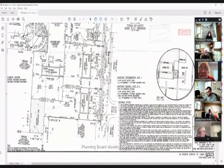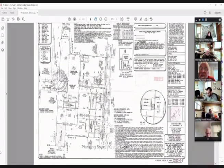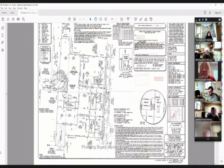This table shall be shown on the final map to be filed in the office of the Suffolk County Clerk. A fee of $1,500 is required for these variances. Planning Board Resolution number blank, 2021, subdivision final plat approval for number 1168, map of Hobson Gardens.